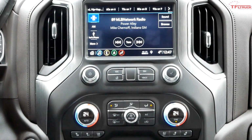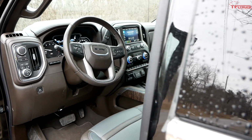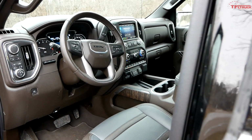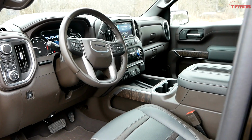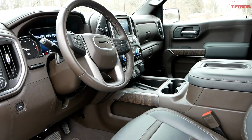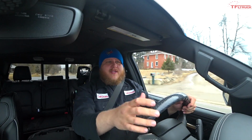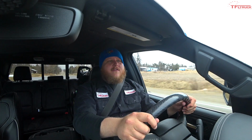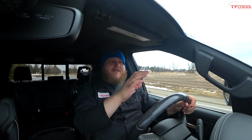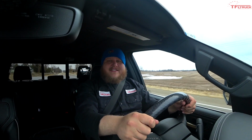It doesn't look good when you're driving, especially in the bright sunlight. At night, the Sierra Denali actually looks a little nicer on the inside because it's just all the lights that you see, but in the bright sunlight, that black plastic just looks horrible. And you know what, we've complained about this before. We complained about it on the initial launch. For the top trim of that truck, that is the Denali trim, I don't see it.